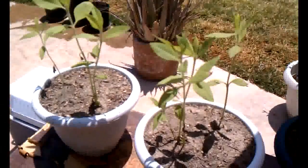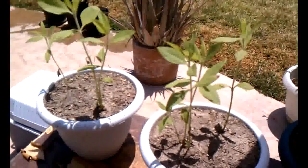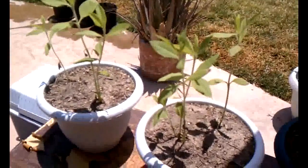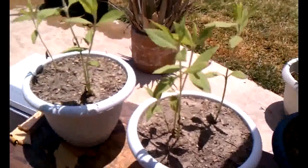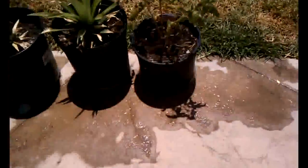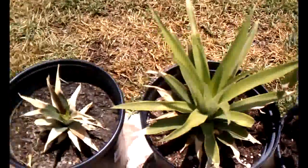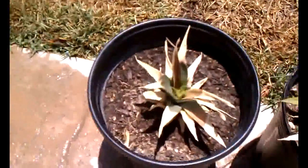Couple new Jerusalem artichokes doing well. I think I'm going to harvest some of the big ones that I'll show you within the next day or so. My raspberry's struggling a little bit. Praxis pineapple, look at that. That one's still struggling, but it's growing. You can see the greenery in the middle there, so it'll be fine.